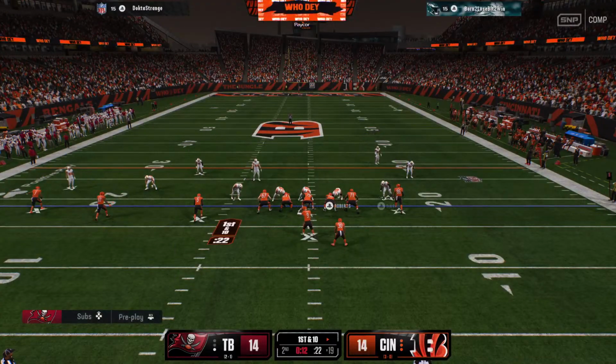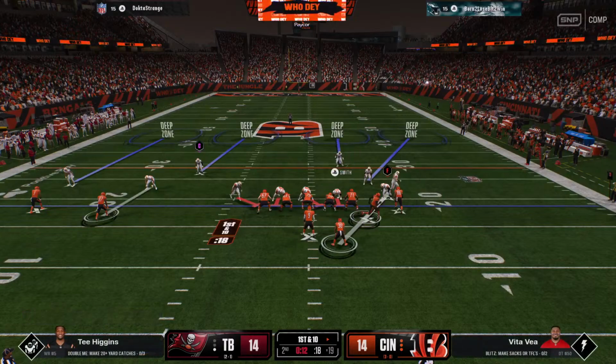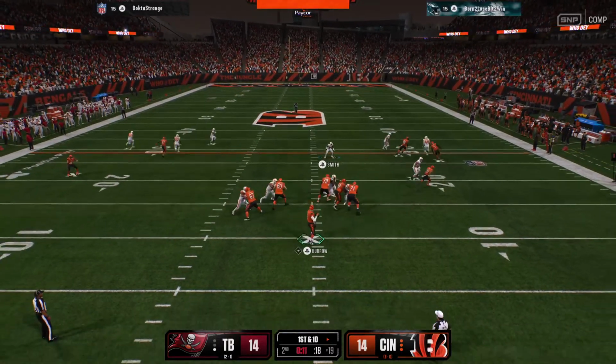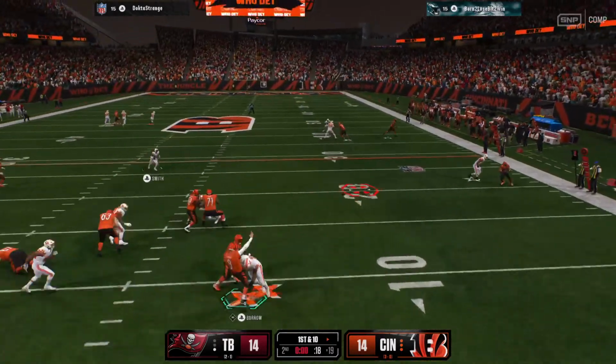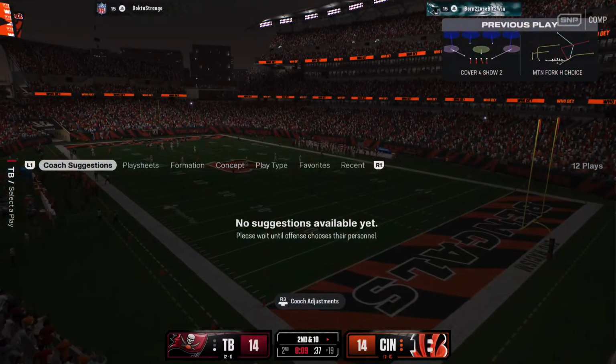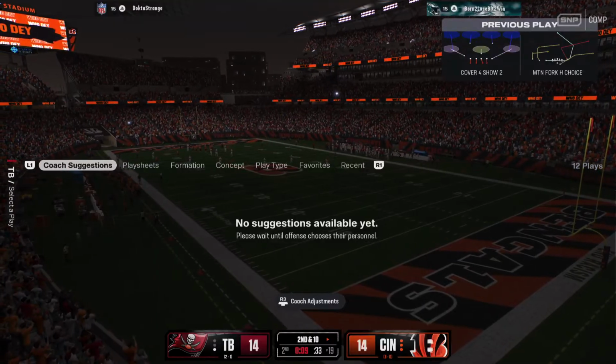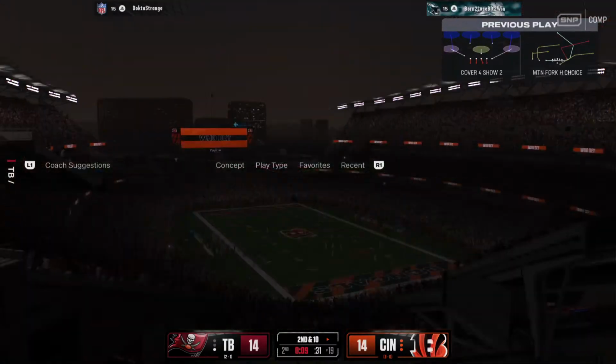Let's get set. A first down throw for Burrow. He'll be hit as he throws, and that one will wind up incomplete. Could not step into the throw that time. It'll bring up second down.